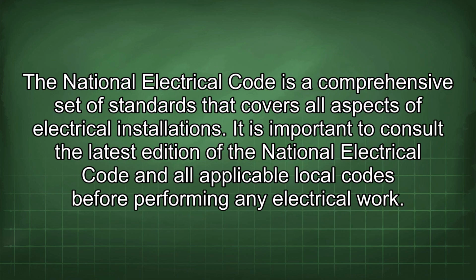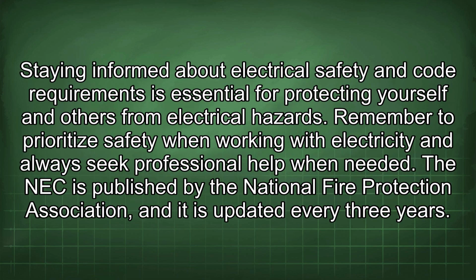The National Electrical Code is a comprehensive set of standards that covers all aspects of electrical installations. It is important to consult the latest edition of the National Electrical Code and all applicable local codes before performing any electrical work. Staying informed about electrical safety and code requirements is essential for protecting yourself and others from electrical hazards. Remember to prioritize safety when working with electricity and always seek professional help when needed.